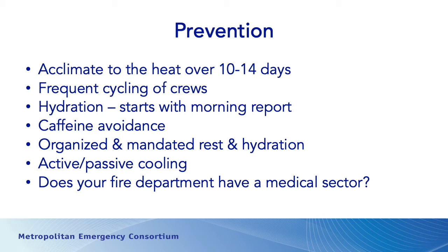And the other thing you need to think about as prevention is before that big event occurs, what is your department's policy or procedure to have a medical sector? When do you start cycling people in and out? Does somebody monitor firefighters' vital signs and mentation after they come out of active suppression or overhaul, and get reassessed before they go back into the fire ground? So those things, that's a question to think about locally within your department.